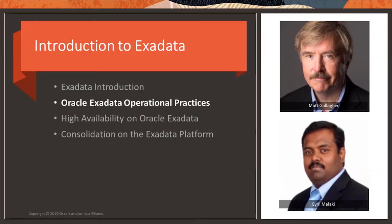This is an overview of the processes, management tools, automation, and so on that make Exadata easy to maintain and secure and operationally efficient. The focus here is reducing risk to the business and making sure that you get to go home earlier each night.